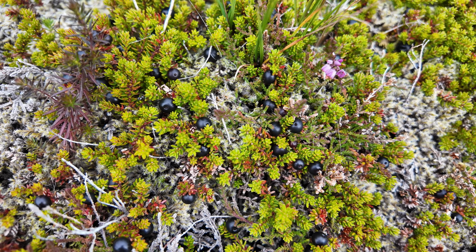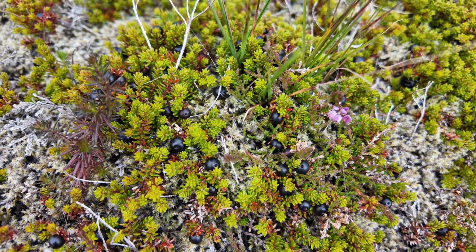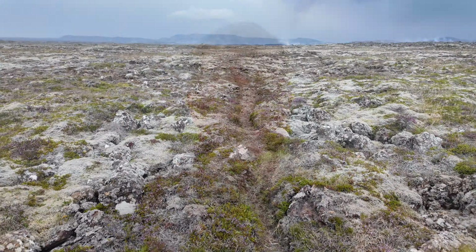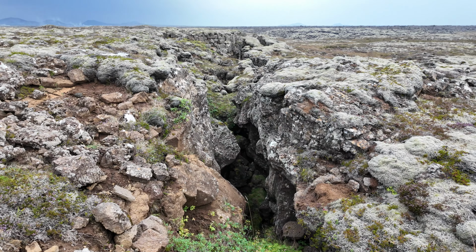Look what we have here, crowberries, and if you see those, you can eat them. They are very healthy. Delicious. The path is quite nice. Some old fissures on the way.